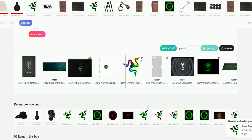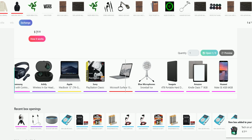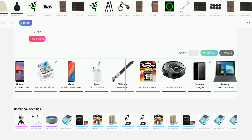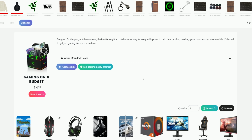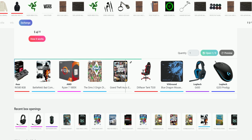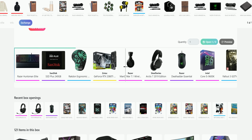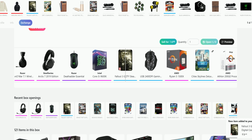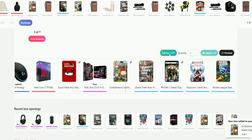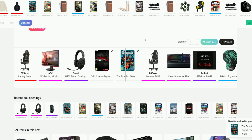Let's try something else. How about the Tech on a Budget box? All of these are just so enticing. Here we go. And batteries. Okay, done with that one. Let's try the Gaming on a Budget box for $4.99. GTA Liberty City. Yeah, no. Again, another freaking game code, this time for Fallout 3, which can be purchased on a keys retailer site like SCD Key for the same price, so nothing special here. Again, I don't even know what this is. Same thing, I have no idea what this is.